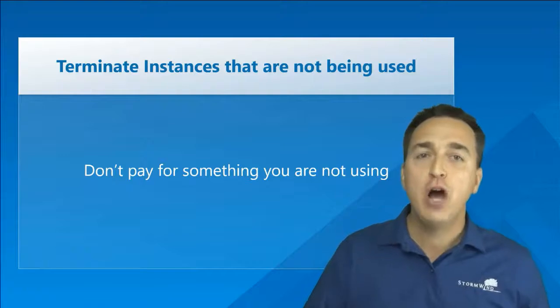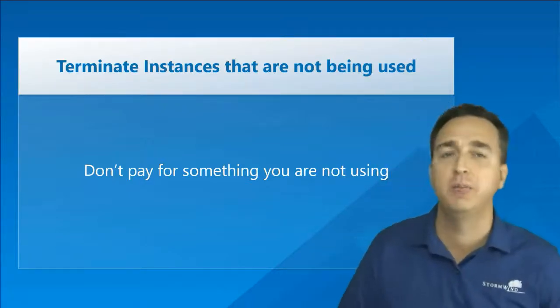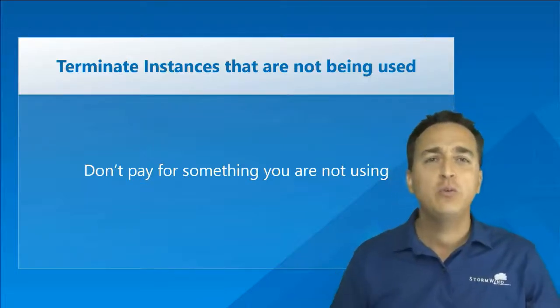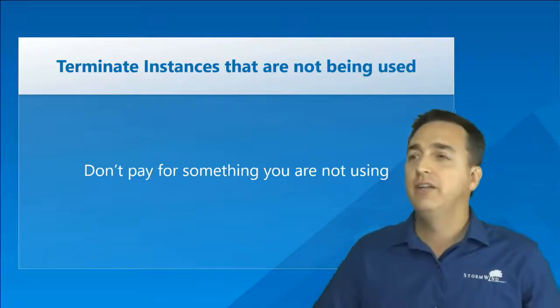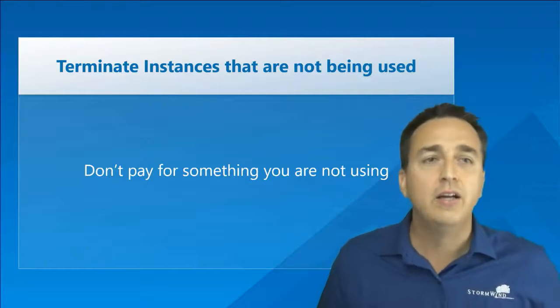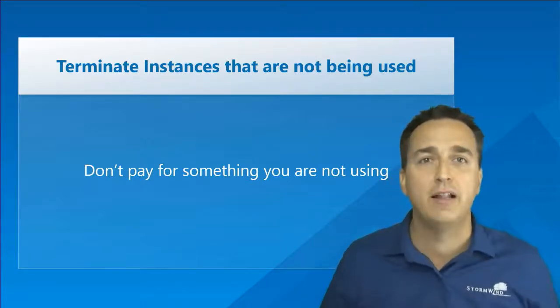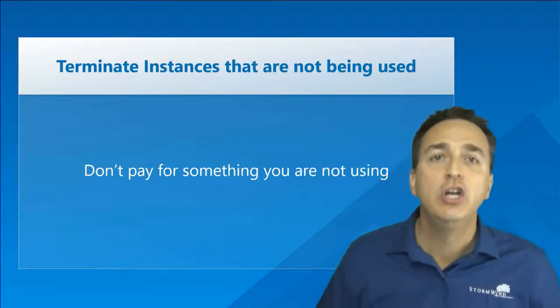Now, do not pay for something you are not using. How many times have you told somebody in your household, shut off the light when you're exiting the room, right? Your child leaves their bedroom, they leave the light on. Eventually you realize the light's on and you remind them again. I don't want to pay for something I'm not using, meaning I don't want to pay for that electricity if nobody's in that room. Same thing here.